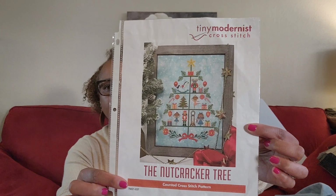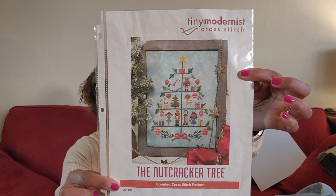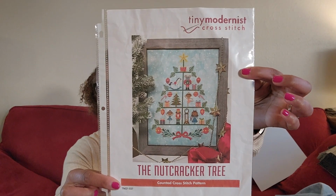Forgot to show you all the pattern for Nutcracker tree. So there it is. Tiny Modernist.